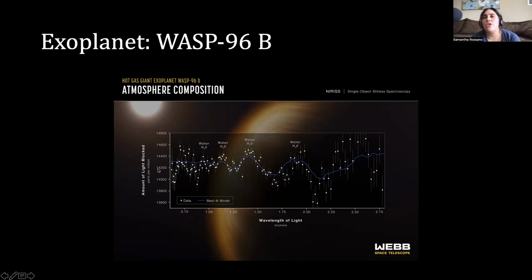These peaks that are shown as a function of the light and the way the wavelengths change with the light are sort of characteristic of H2O, of water, right? So basically what this spectrum analysis is telling us is that there is water vapor on WASP-96b, which is amazing. Like, we know that water is necessary for life.